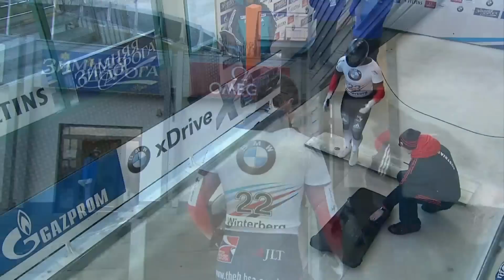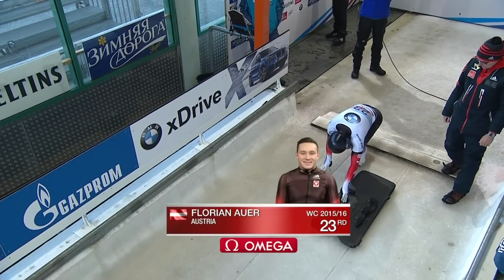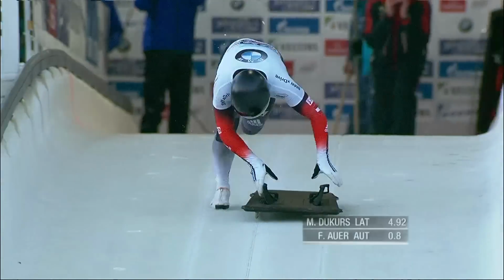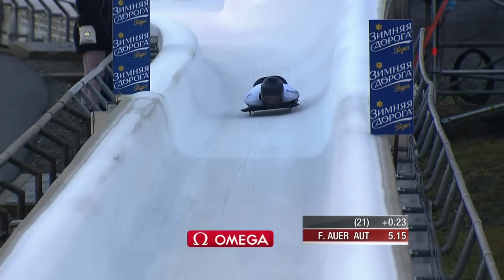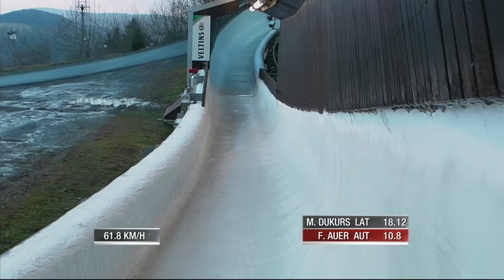4 to come. Oh, ramping up the pressure now on young Florian Auer. Second ever World Cup race. He's now done twice as many races as his brother Alexander. Or he will have done by the time he lies down on his tray. 5:15 getaway. Oh dear, second slowest of the entire competition.